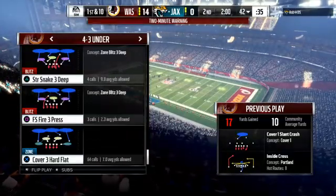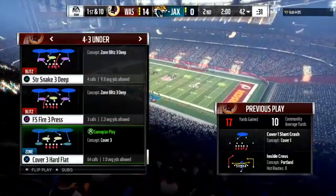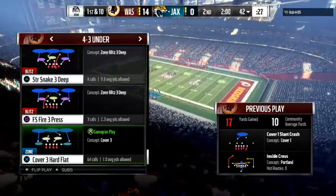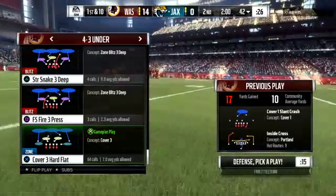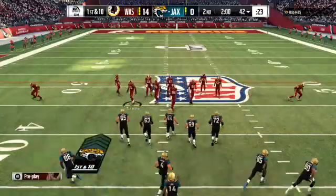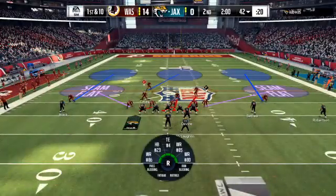Two minutes to play here in the first half. We'll come back on Super Bowl Sunday after this. Fresh set of downs here. Let's go!